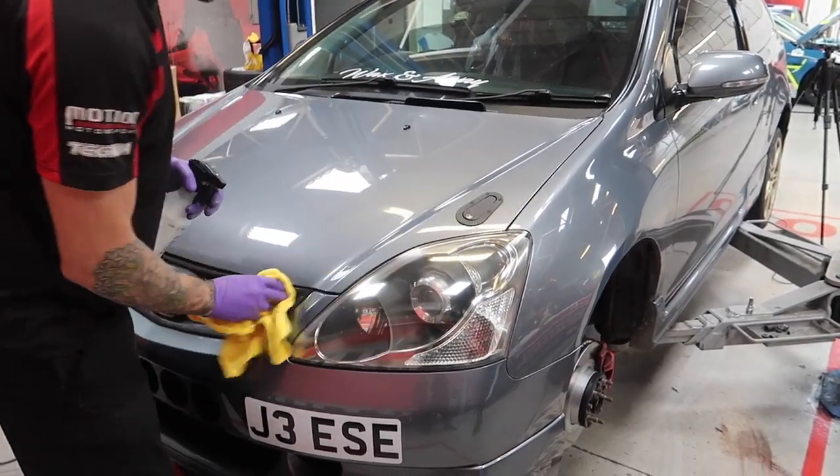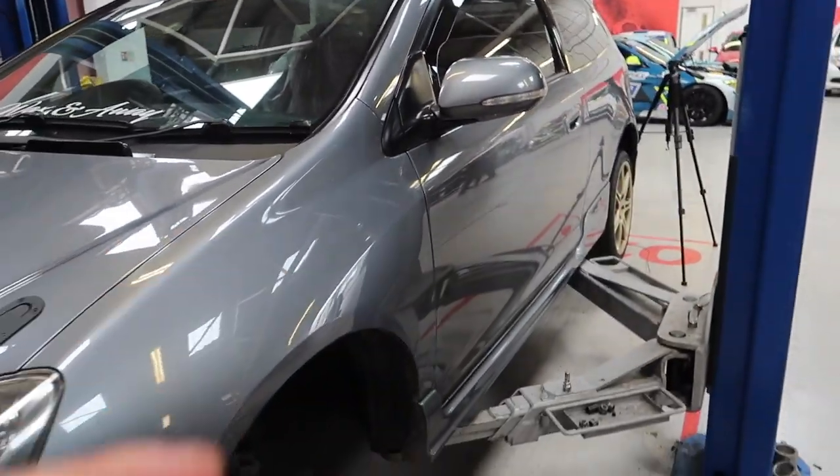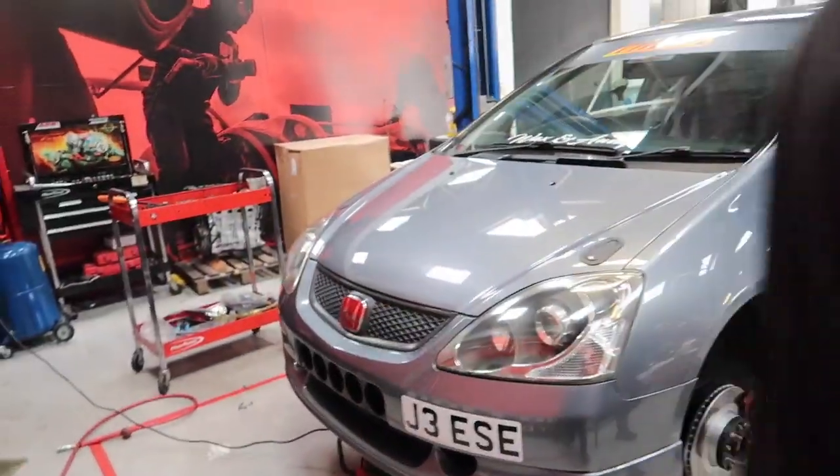Know what we'll do when we get up? Oh, and you missed a bit down the side of the door there. Also while we're here, I'm going to get the valve clearances done as well. Don't know if it actually needs doing, but it's always good to get it done. And obviously while we're here, it's on the jack. Dave's going to do the valve clearance as well.